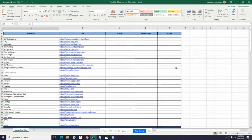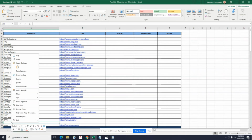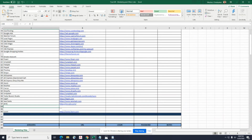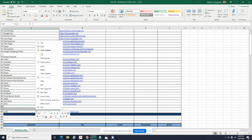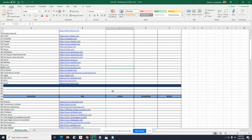Just a trick for someone that doesn't know Excel: if you want to grow this, if you want to put more, say if you got 5 more links or something, just right click on the field, and then you can insert, and then insert row, and you can keep doing that. You can do the same thing to delete: grab these, right click with your mouse, and instead of inserting, we're going to delete them. And that's it. That's really all you need to fart around with.